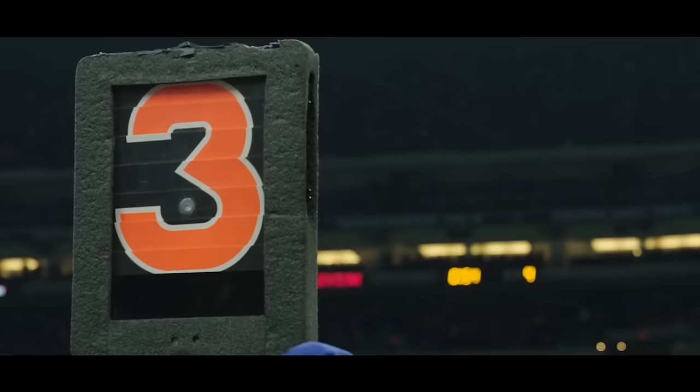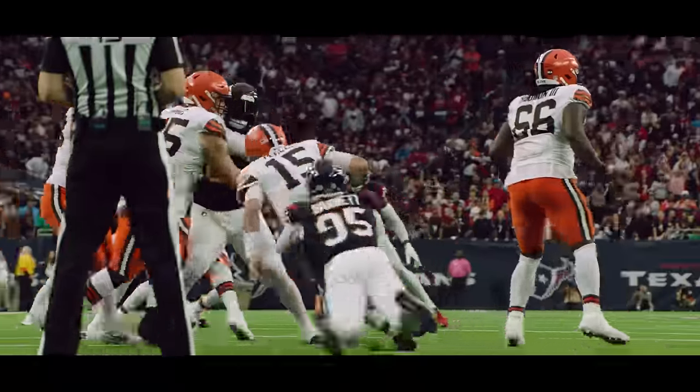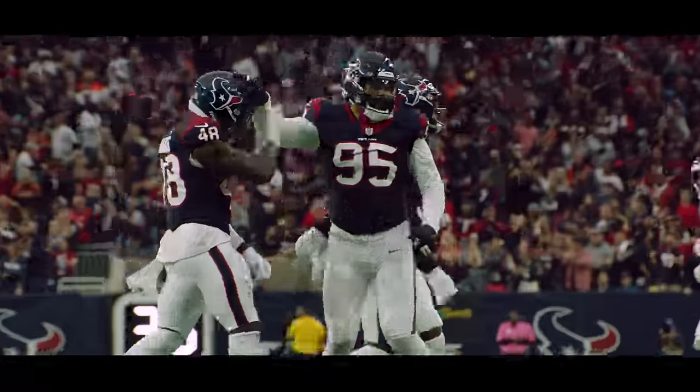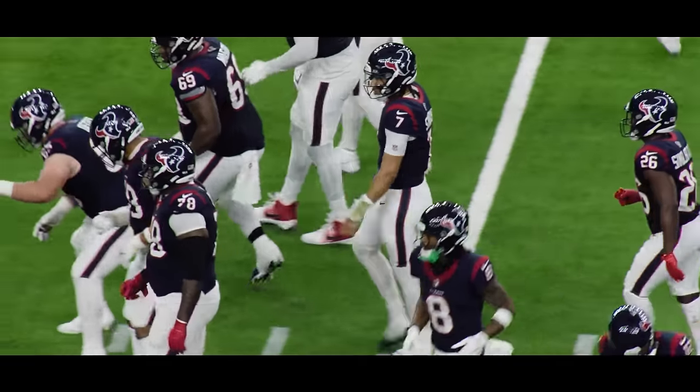Third down and 14 from the Cleveland 21-yard line. Here comes pressure. Flacco's going to go down. He's sacked back inside the 15-yard line by Derek Barnett. Fourth down.